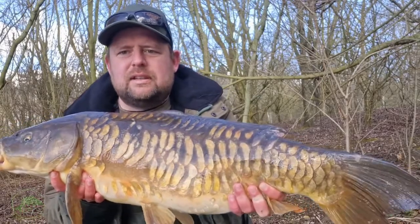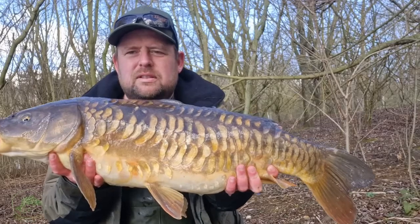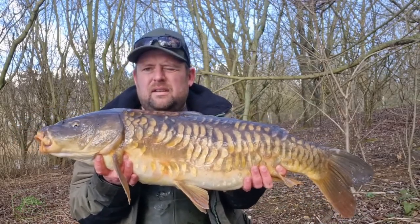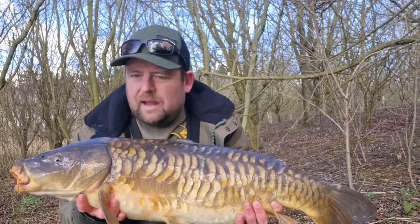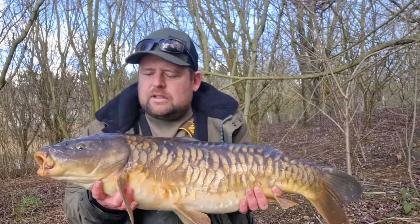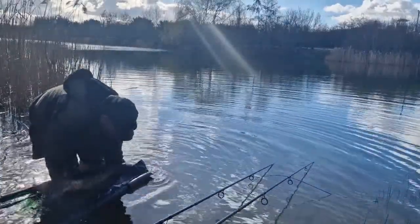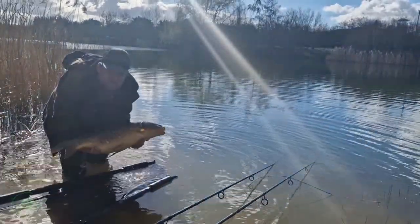It put up an absolutely fantastic fight as well. Fantastic tail, and just look at them scales. Absolutely brilliant. That is probably the best looking fish I've caught from this lake. And at £16, I wouldn't care if it was £5 looking like this. Absolutely beautiful fish. So, let's get her back. One last look up.